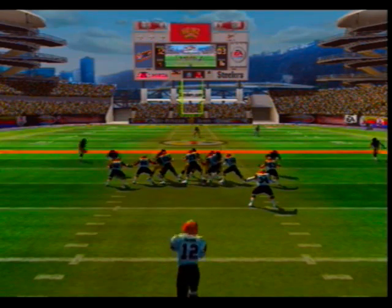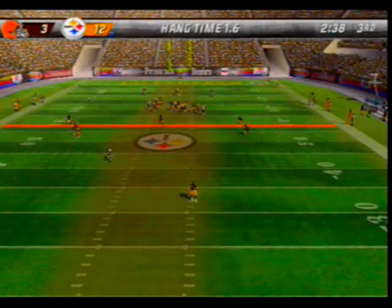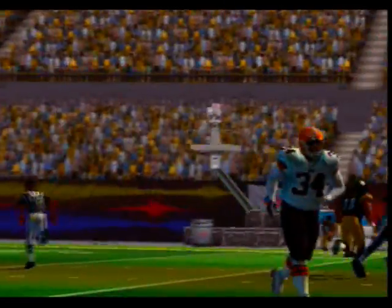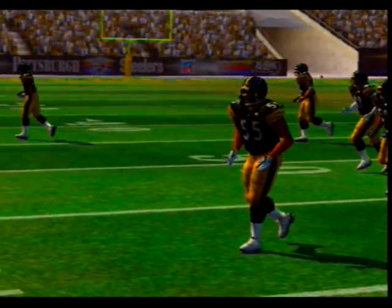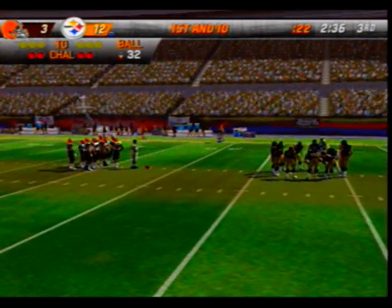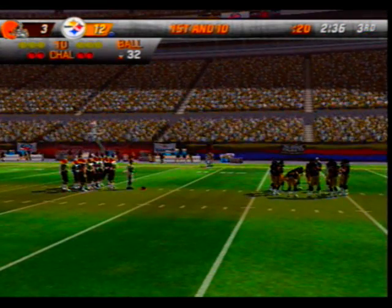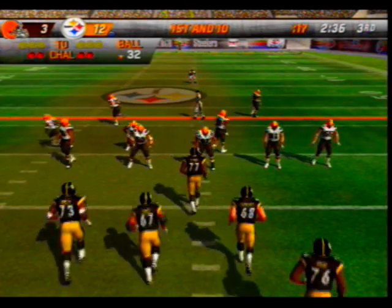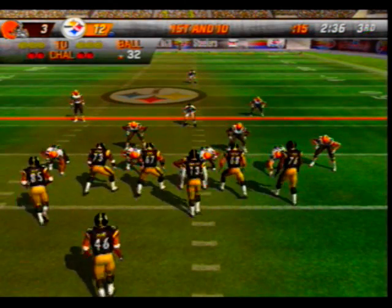Is back to receive this kick. And he signals for the fair catch. Fair catch made at the 32-yard line. It's first and 10. Start the drive at the 32-yard line. First and 10.